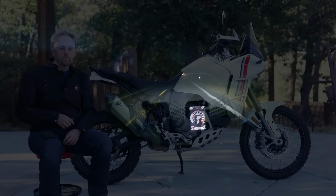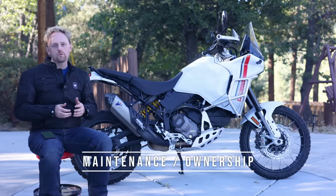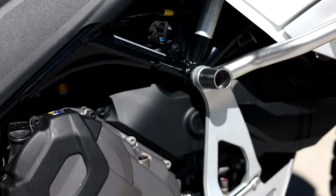All right, so I think it's very, very important that we talk about maintenance and ownership of this Ducati DesertX. When I asked for questions, one of the most common questions I got from you, the audience, was, how is this bike going to be to maintain? Is it going to be super expensive and difficult? So let's jump into this right now.